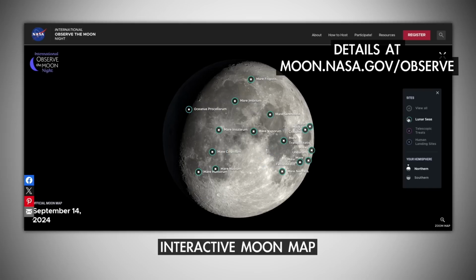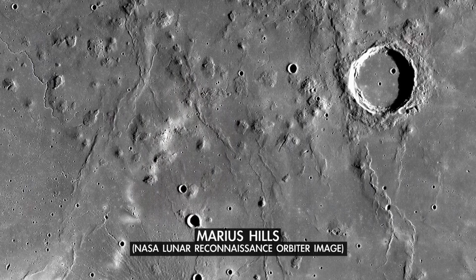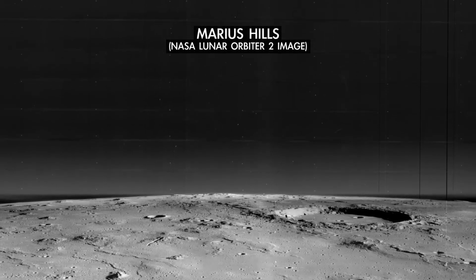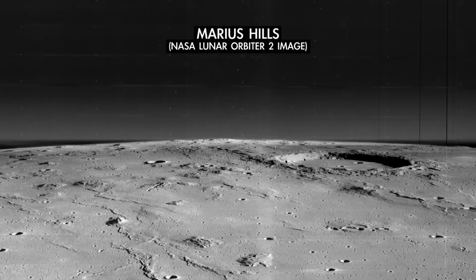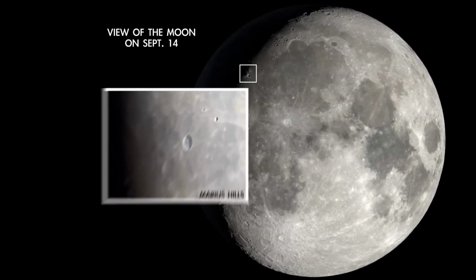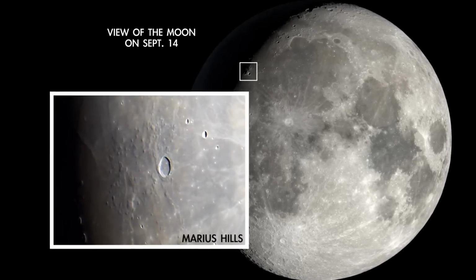On the 14th, in addition to many lunar maria and all six of the Apollo landing sites, this year offers an opportunity to see the Marius Hills, volcanic domes and cones that are notoriously difficult to observe even with a telescope unless sunlight is streaming across them nearly horizontally. Fortunately, that will be the case on International Observe the Moon Night 2024, when we'll get to watch a lunar sunrise across this knobby terrain.